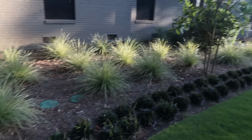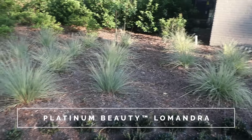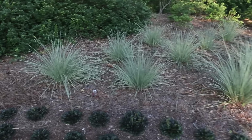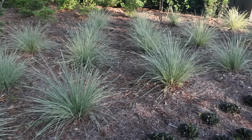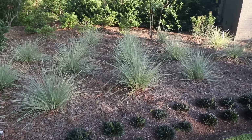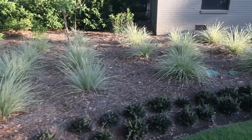This grass that's planted here is Platinum Beauty Lomandra. I actually did a video on this last year. It's not quite hardy in my area. I'm in zone 7B. A mild winter like we had this year, no problem at all, but it's probably going to be killed back pretty hard in zone 7 in a really harsh winter.